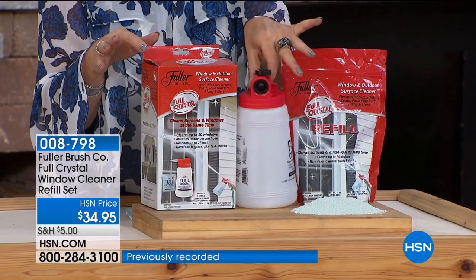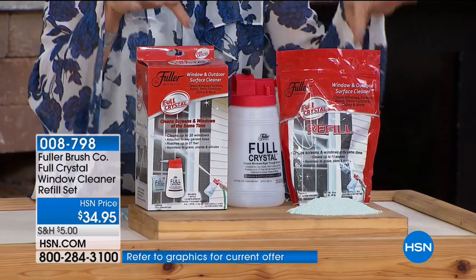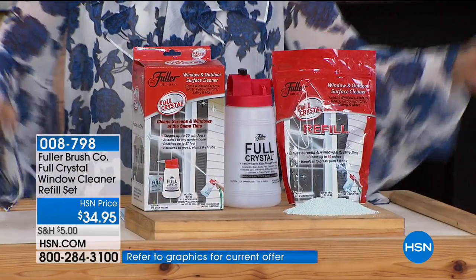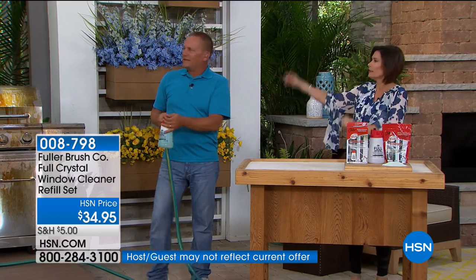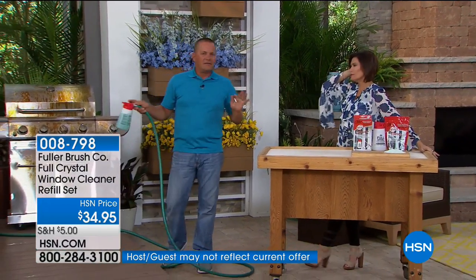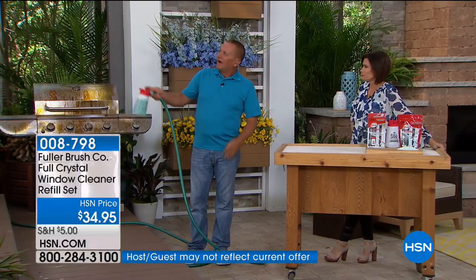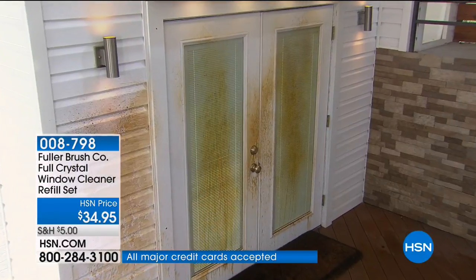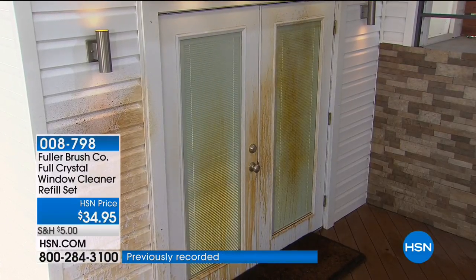And here is all that we're going to give you. All you do is attach this to your hose. Just add your crystals. Turn it on. And away you go. No touching anything. You can stand back. You don't even have to get close to your windows. I can stand all the way back here, and I'm easily able to reach all the way across the set over there to wash your windows.